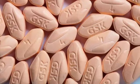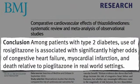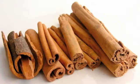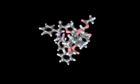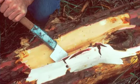Doctors prescribe diabetes drugs like candy, even though some may increase the risk of heart failure, heart attacks, and death, but at the same time are skeptical that cinnamon could possibly help with blood sugar because it's just some dried bark scraped from some tree. Well, guess what Taxol is? The revolutionary chemotherapy drug that's routinely used against half a dozen human cancers. It's some dried bark scraped from the Pacific yew tree. Now we just grow tree cells in a tank and make it that way, but originally they were just scraping thousands of trees. Still don't think plants can be powerful?